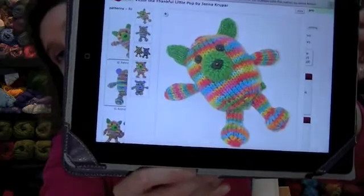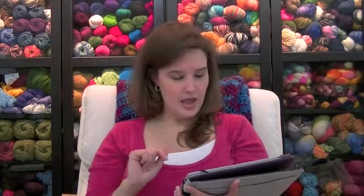He's cute too. So, if you have children in your life or you just like to make little knitted toys, you will probably love Chelsea's patterns because they are just adorable. I have not made any of them yet. I really want to make Chelsea, and I would probably like to make Fidget. And maybe if I get motivated, I'll make my niece and nephew a knitted toy for Christmas. We'll see how that goes.